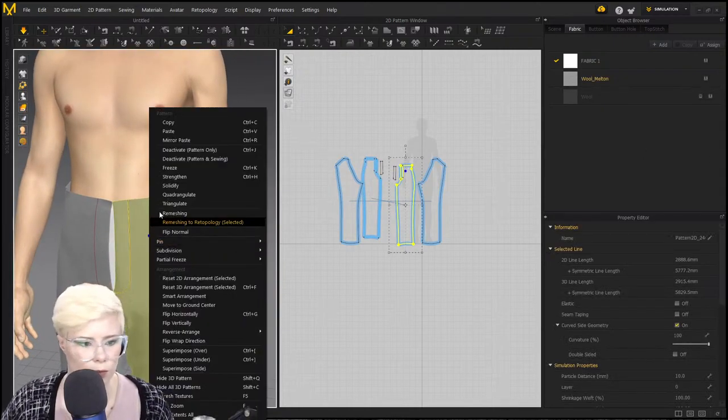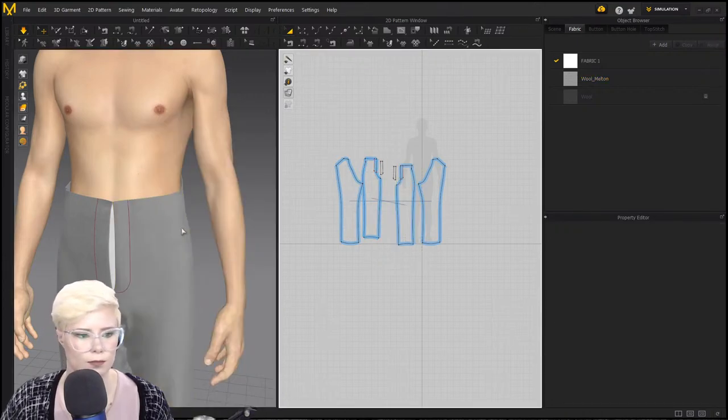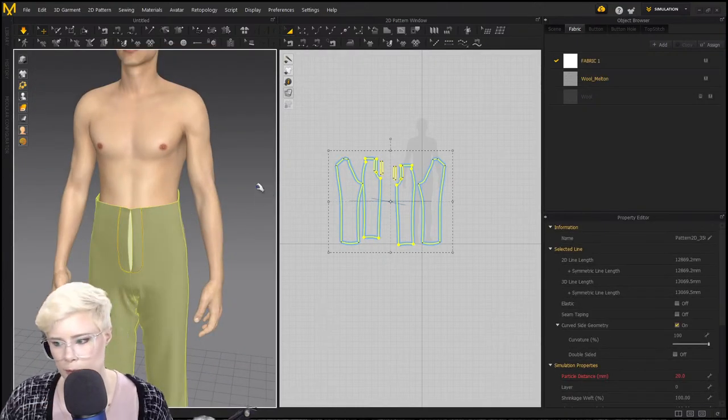And if you want to freeze in the 3D window, you can just go to Control K here. But it's different for the patterning.